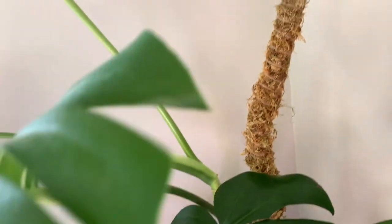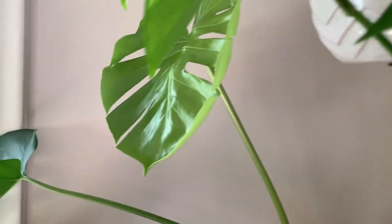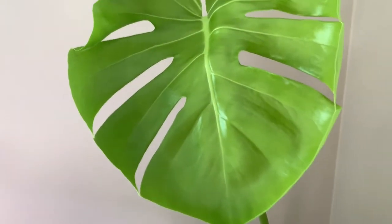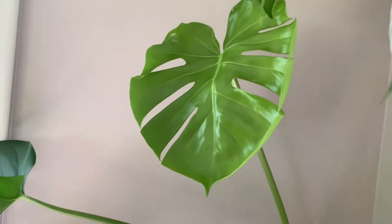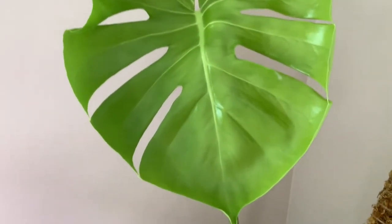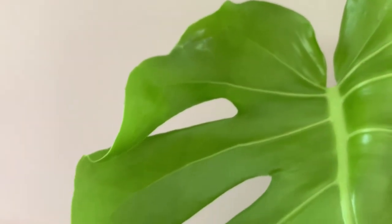As you can see, this monstera has some very big leaves. This leaf here is the newest leaf. It is brighter than all the others. It is very bright green. It is so shiny and new. And you can see all the veins of the leaf.